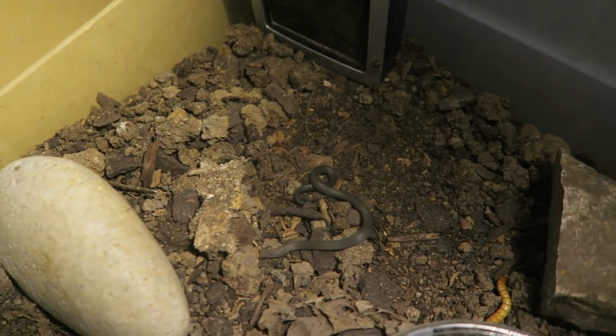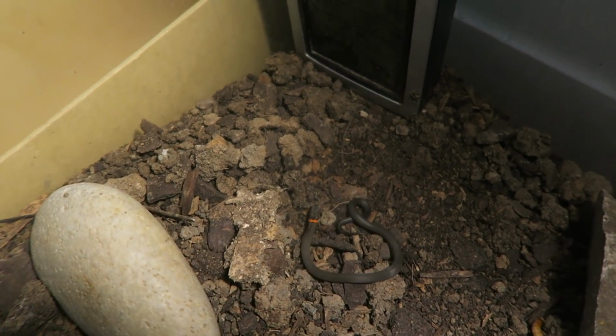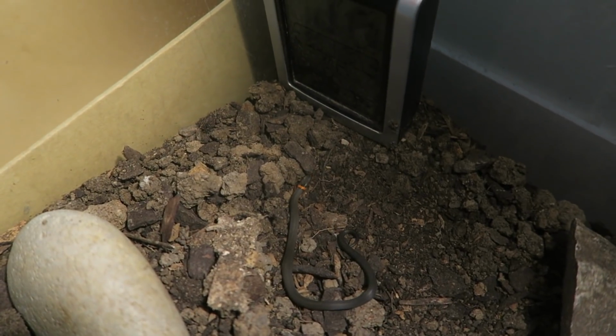For those that haven't seen, we've got a snake. It's a ring neck snake. And Becky found it outside a couple months ago. And we've been keeping it in this aquarium right here in the boys' room. That guy right there is our ring neck. And he likes hanging out under the rocks in here.